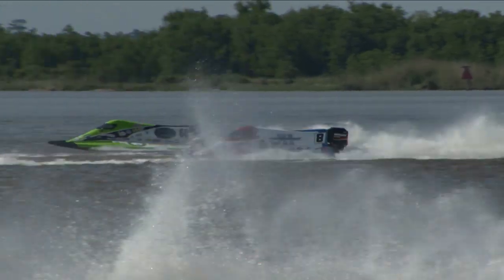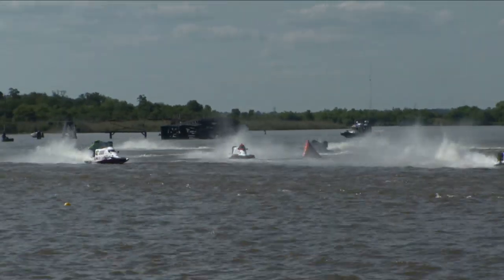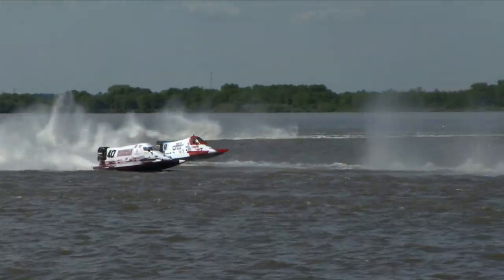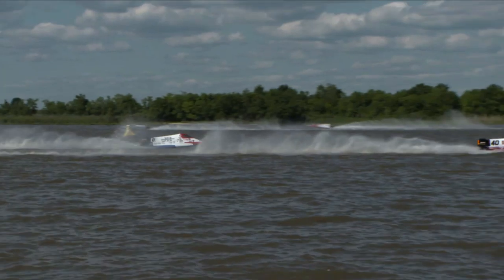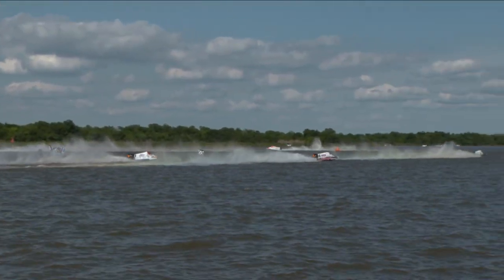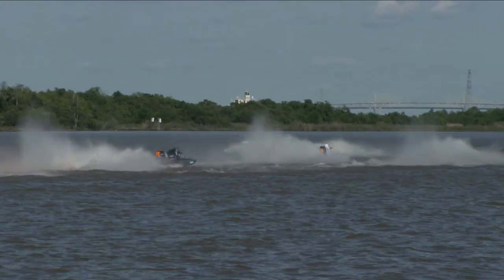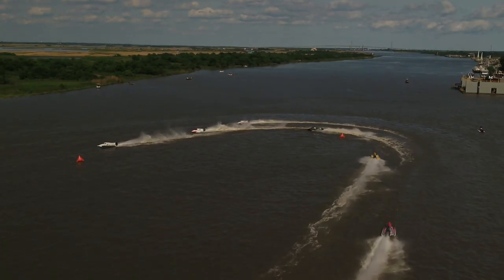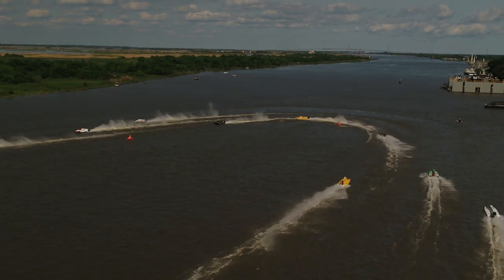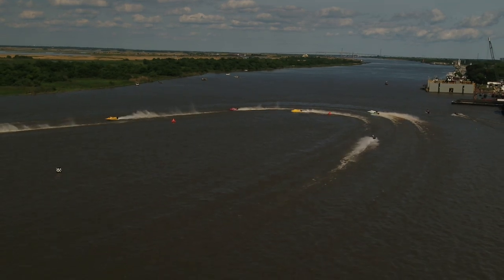So looks like we got a battle for sixth now. It's the rookie, the 8 of Jeremiah Mayo running for JH Performance Boats, and the 24 of Spencer Love. Spencer Love looks like he's been able to get by him, probably using a little bit more of that experience from being an F1 driver for the past few seasons to get by the 8 of Mayo. And as a rookie, it's very tough to get back around some of these experienced drivers once they've been by. There's the 24 of Love going out of the corner, then the 8 right behind him.